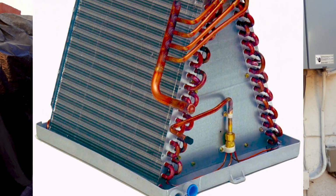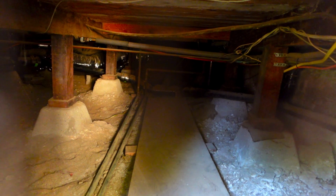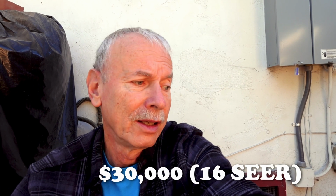They said the new evaporators are more efficient, but they're larger, so they wouldn't fit through the opening here into the crawl space. And my floor registers were too small. They seem to be fine for heat, but I guess you gotta have bigger ones for the air conditioning. The quote turned out to be like $30,000, so yeah, forget it.